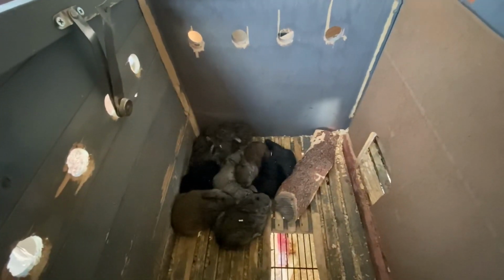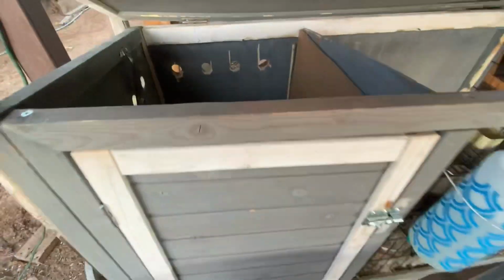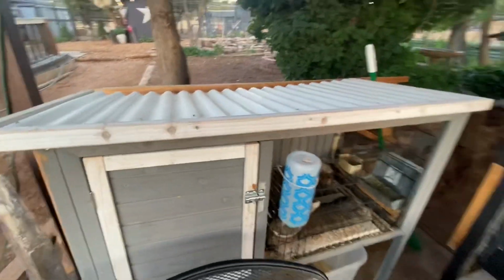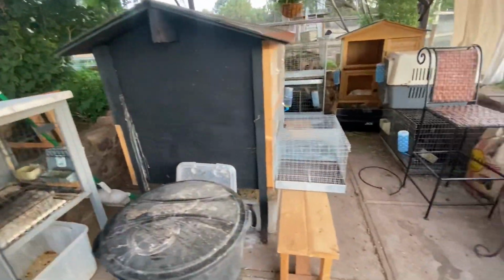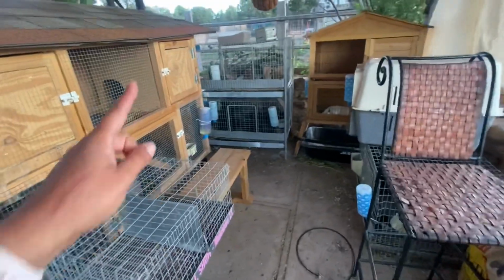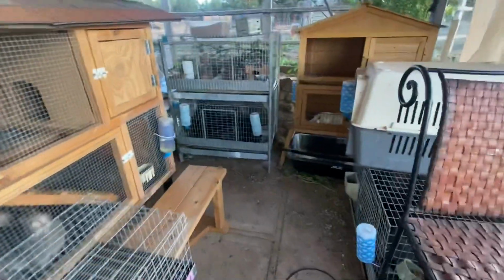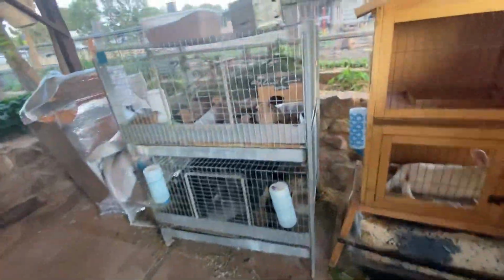They're 2 weeks old. And that is really hazy because it's kind of dark in there. But they're enjoying this cool evening. It is so nice. But we have 2 different litters that are in here, plus all of our breeding age bunnies. And then we also have our quail.